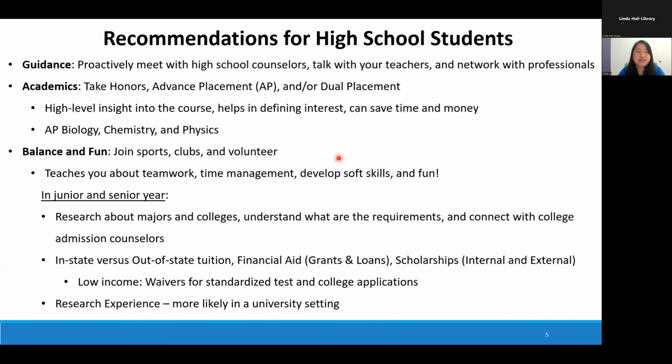What these do is that it teaches you about teamwork, time management, helps you develop those soft skills like communication, and then also it provides fun.